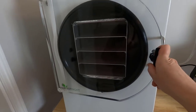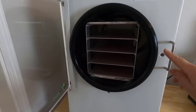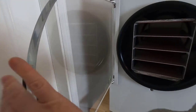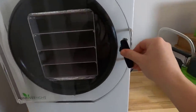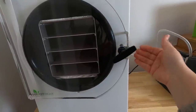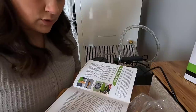Now we have an acrylic door here, and this has like a rubber gasket around it. You want to make sure that's clean. You want to make sure your door is clean. And then when you seal it, you want to make sure it has like a two-part turn. You turn once and it kind of locks it in place, and then you turn it all the way to the right. Make sure to close the drain valve.